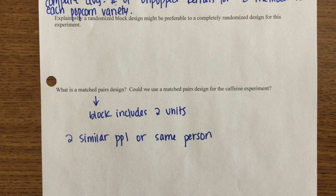Theoretically, maybe your left arm just naturally gets more mosquito bites. Ridiculous, I know. You have to randomize though. So you have to randomly determine which arm gets what treatment. Does that make sense? Okay. One other real quick example. Let's say I'm comparing two different types of shoes, and I want to know which shoe makes you run faster.